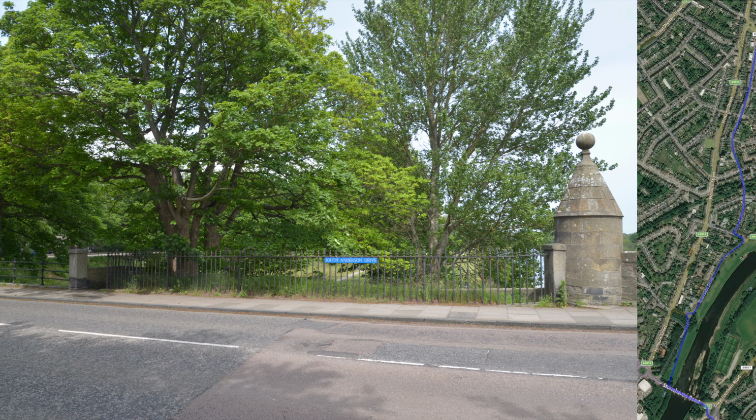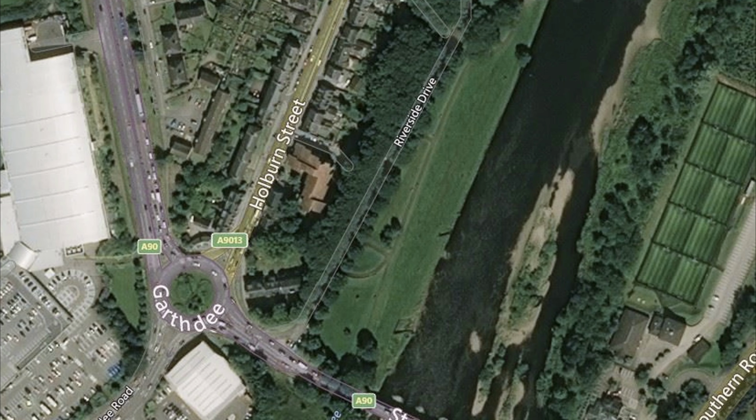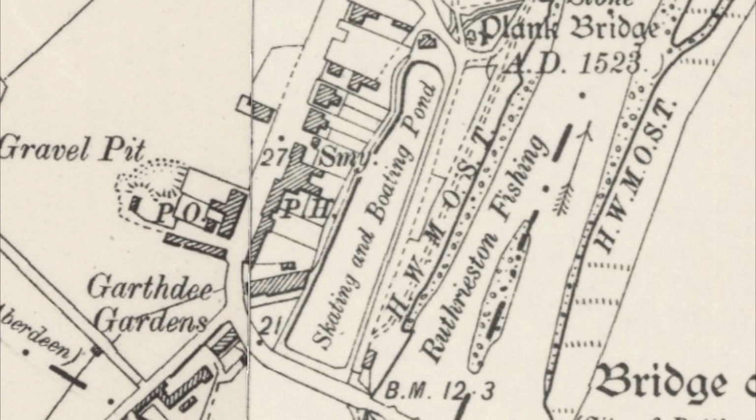On the other side, we take the set of steps down to the riverbank. We're initially taking the footpath by the riverbank on our journey. Riverside Drive and Holborn Street also lead into town and pose the first decision to be made of which route is the most authentic to take along current streets. Holborn Street wasn't laid out until 1796, and this 1899 Ordnance Survey map shows a Victorian boating pond where Riverside Drive is now.